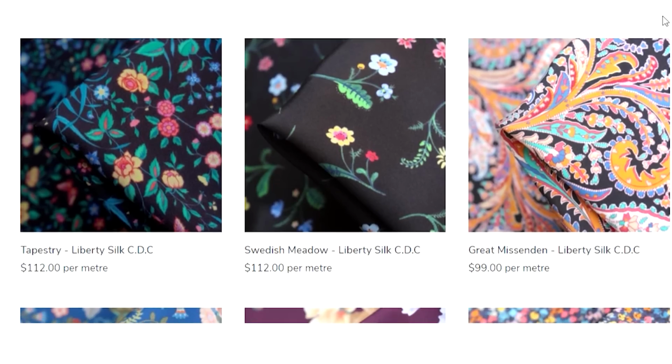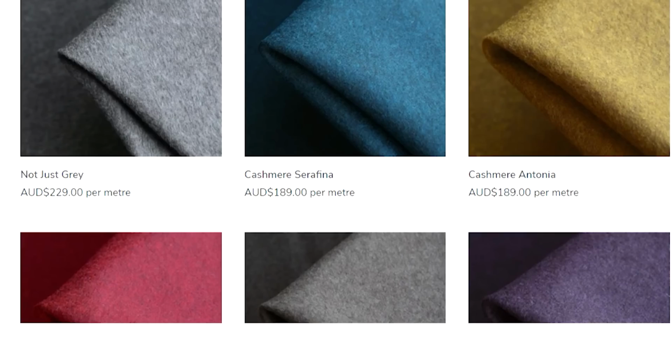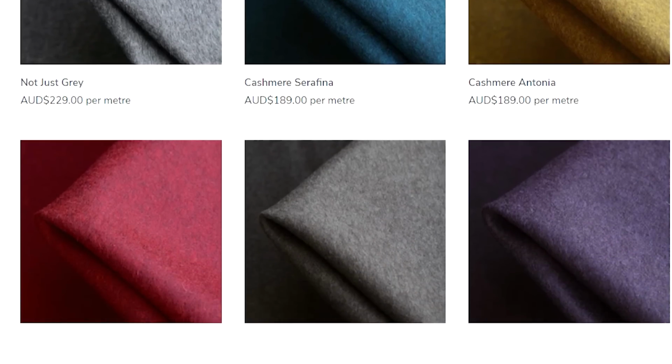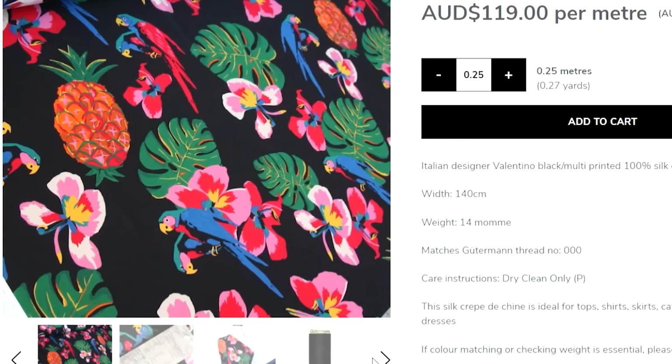There's things that I love that I know I can never afford to buy, but I still dream about them. Things like your Liberty silk crepe de chine, that's just so luxurious and glamorous, or cashmere blend wool, or Valentino designer fabric. I think that would be amazing to purchase. And also things that are non-sewing related.